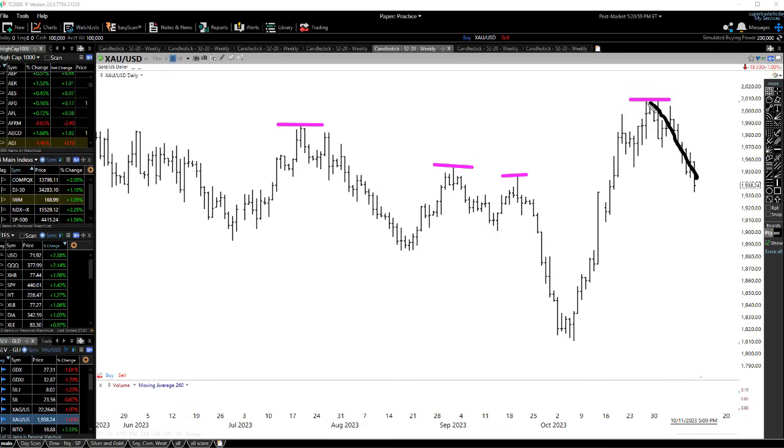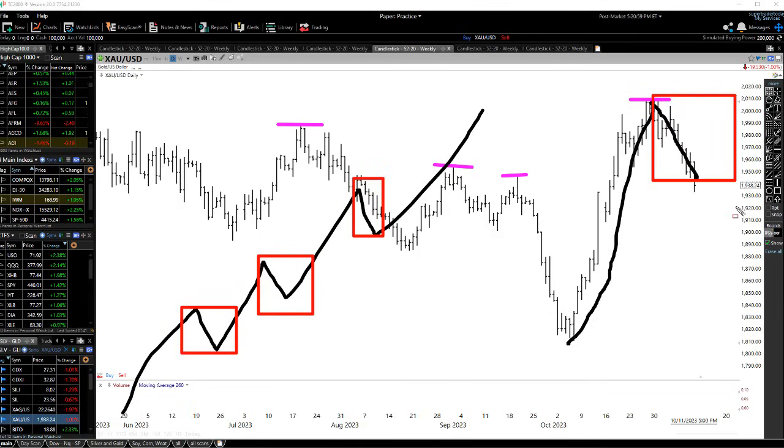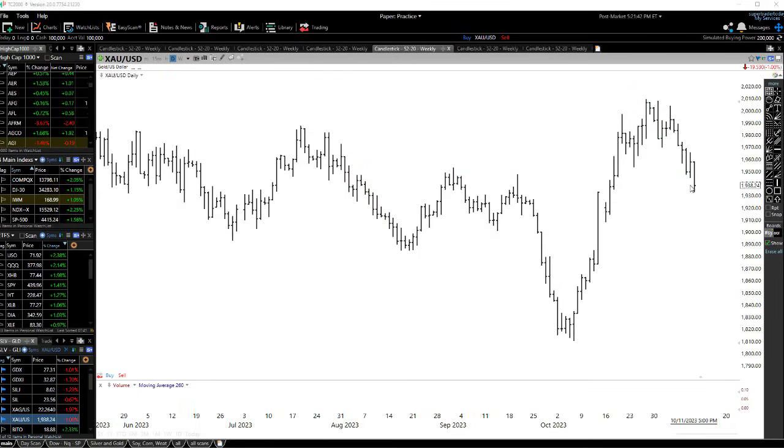The thing about this pullback is that a pullback is just against the trend. When we have a bullish trend like that, that's an uptrend. This is a pullback. So we get pullbacks and continuation. I do believe that's what this is going to be, but obviously you're not going to trade based off that. I have a system when I personally trade.